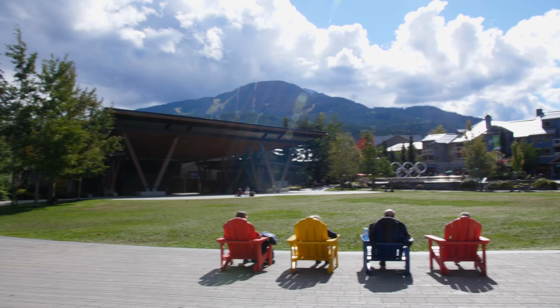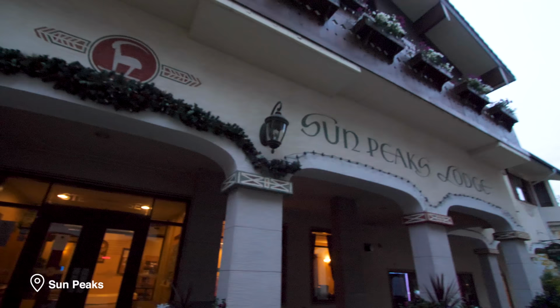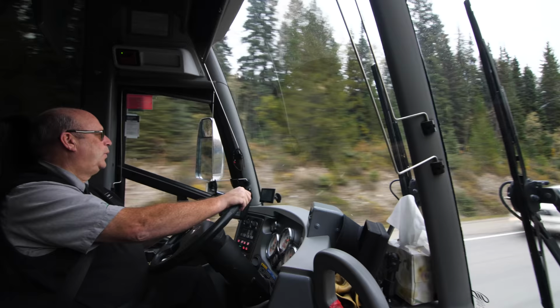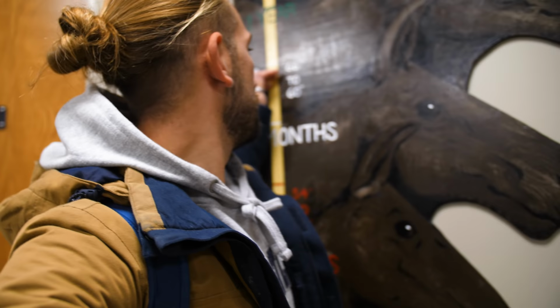So from Whistler to Sun Peaks to Jasper, never have I just stared out the window for so long in my life. The scenery was absolutely incredible. Before arriving in Jasper though, we stopped at Mount Robson National Park, probably one of the coolest pit stops I've ever had. The real question is, am I as big as a moose? 6 month old moose.